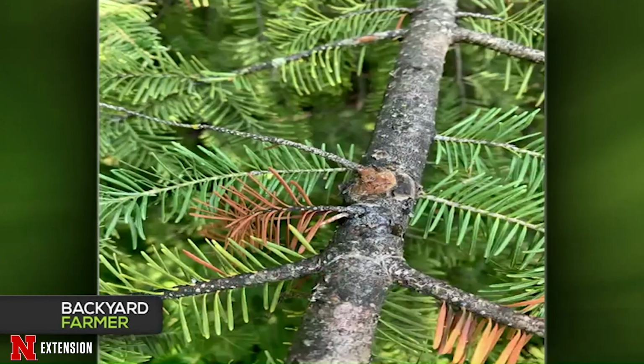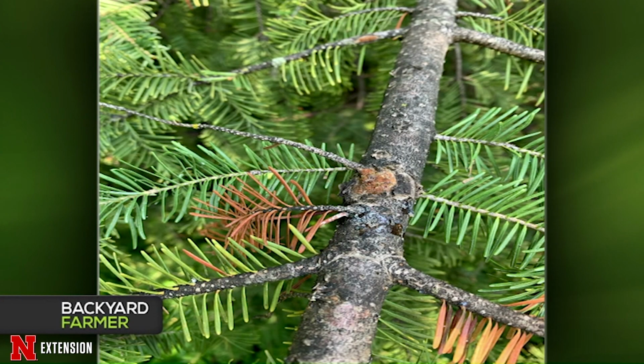And two pictures on this one. What do we think is going on here? Looking at this one, you can see there's a little bit of a growth just above that brown needle or stem. Most likely on this fir we're looking at some type of canker or injury on that branch. Best thing to do would be to remove it. It may change the shape of that fir, but I would remove it to prevent the spread of that canker to other portions of the tree.